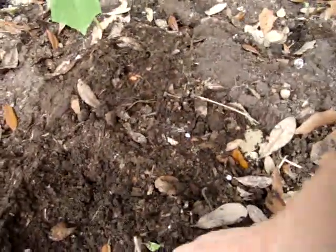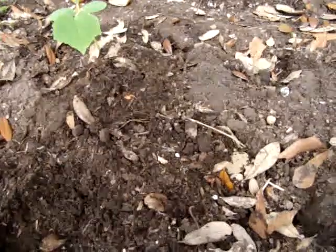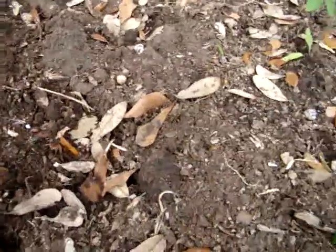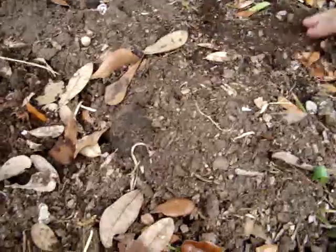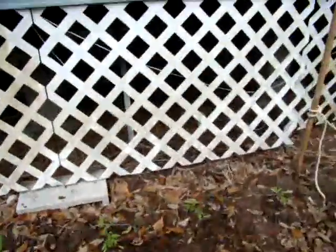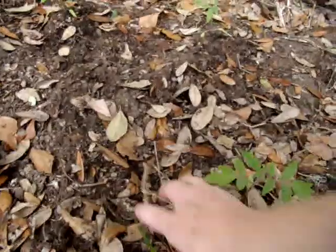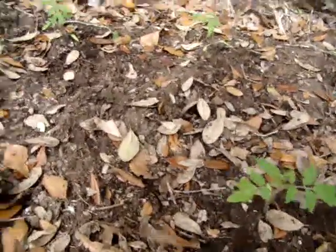Like I said, I came out last night with a light. They said they come out at night to feed, or on a cloudy day. And maybe I need to scratch the soil around a little more on different ones to see. Very interesting. Just don't know.